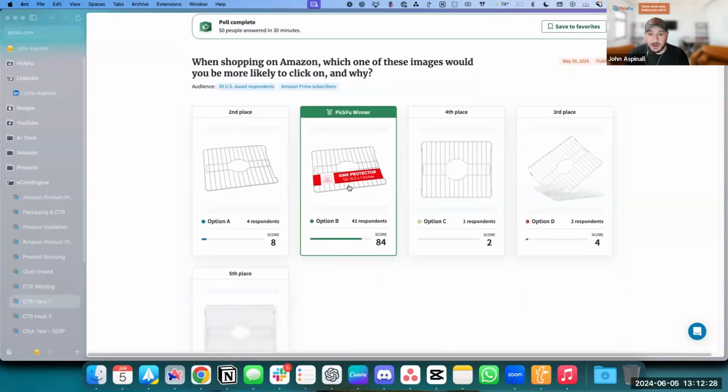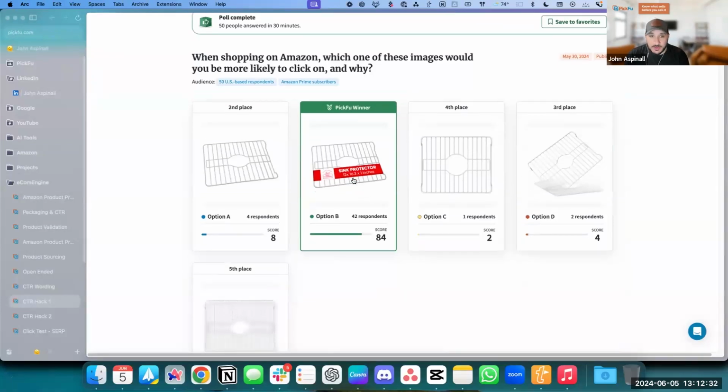Here's my favorite. And again, they're not testing out products, they're testing out placement for their main hero image. There's a reason this one won by a landslide. You might not even know what these are, but doing a post-edit wrap around this, sink protector, sizing, this is the go-to for any home, kitchen, stuff like that.